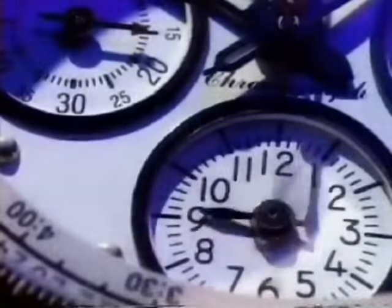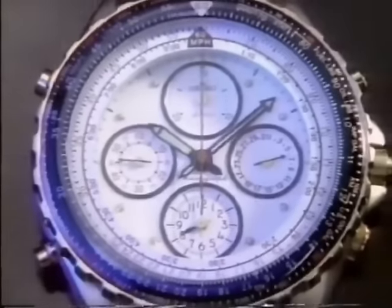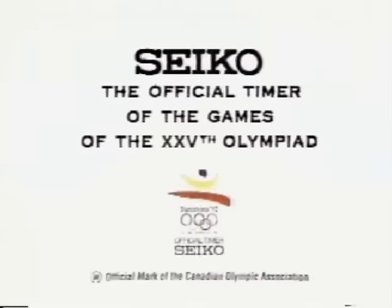You can fly. With your feet on the ground, you can soar. Because the most advanced timekeeping technology on Earth has an IQ. Seiko Intelligent Quartz. So functions never dreamed of on a single watch are amazingly simple to understand. Seiko, the future of time. And the official timer of the games of the 25th Olympiad.